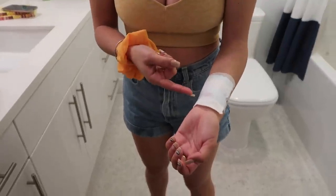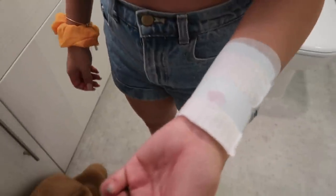Well, it's not gonna be a vlog if your camera's dead. Yeah, I gotta, hold on, let me put a battery in my camera really quick. Do you see how big that red mark is? That's how freaking big my blister is.